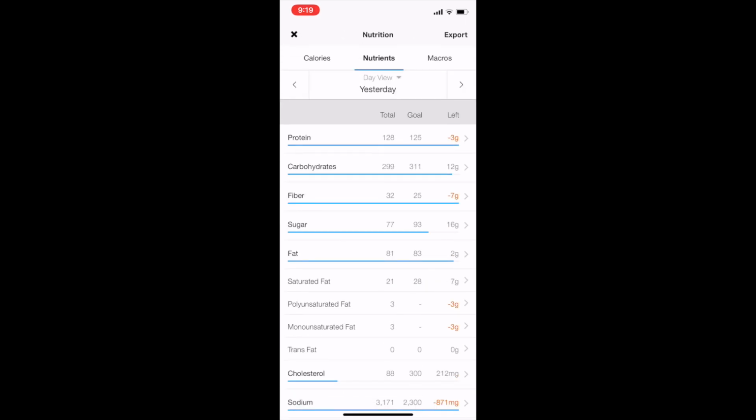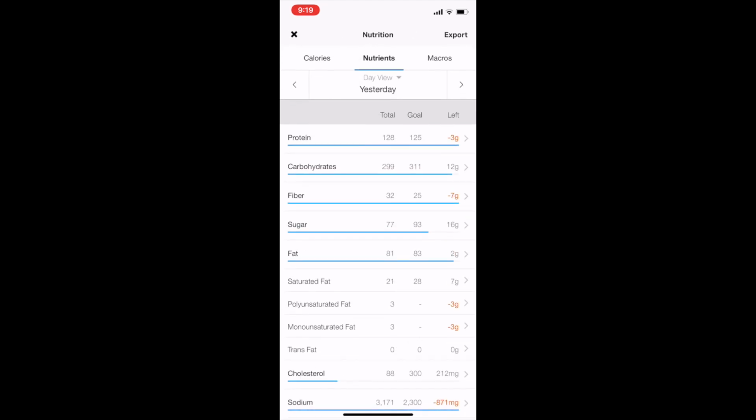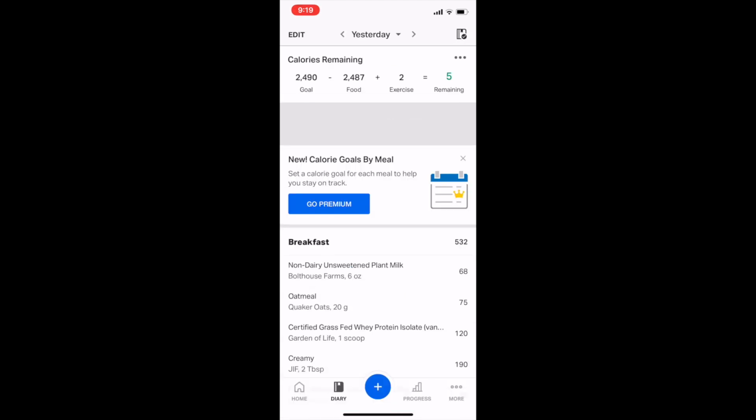And as you'll see, my protein, I went over by 3 grams, which is cool. My carbs, I came close. My calories are almost spot on. When you track on MyFitnessPal, you should try to get as close as you can, but don't freak out if you don't. It's not that huge of a deal. As you can see, my protein is slightly over. Like I said, my carbs are a little off, my fat's a little off, but everything's pretty close.